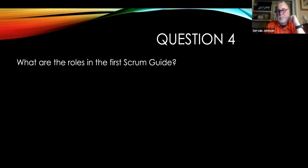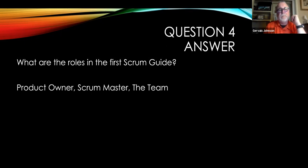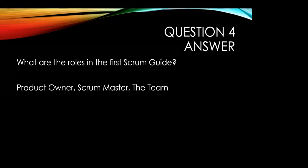Are you ready? Product owner, Scrum Master, and this is the tricky one. They called it the team. Did anyone get that, Gopal? Yeah, Doug again got it right.